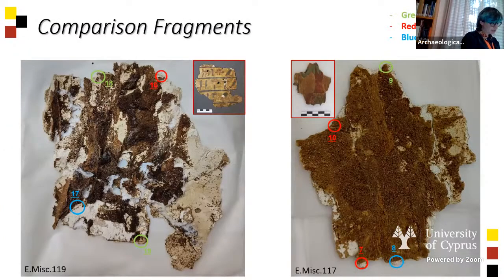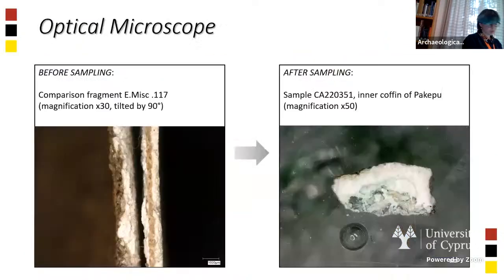The coffin set was compared to the results obtained from the analysis of fragments, called comparison fragments, coming from the same area and the same period. In this way, we were able to see analogies or differences in the construction of the paste. In these images, we can see in green the areas in which we acquired cross-sections, in blue the areas in which we sampled the paste, and in red the areas in which we sampled the fibrous glue.